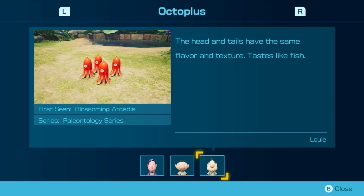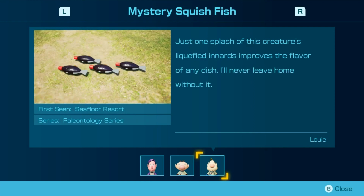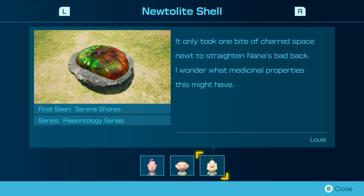The head and tails have the same flavor and texture. Tastes like fish. Just one splash of the creature's liquefied innards improves the flavor of any dish. I'll never leave home without it. It only took one bite of charred space newt to straighten Nana's bad back. I wonder what medicinal properties this might have.